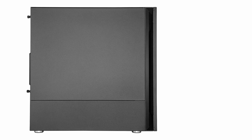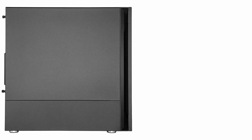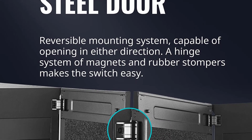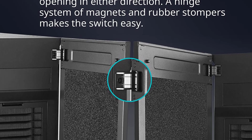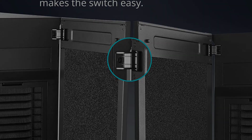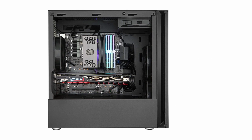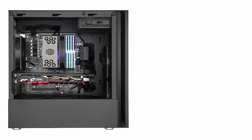If you are searching for a PC case that is simple in design and has excellent airflow for an affordable price, the NR600 is another excellent choice you should consider. On the other hand, in order to take full benefit of the mesh front panel, it is recommended that the case be purchased together with some fans.